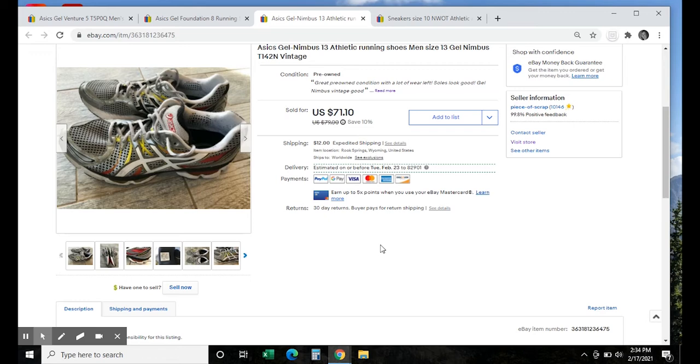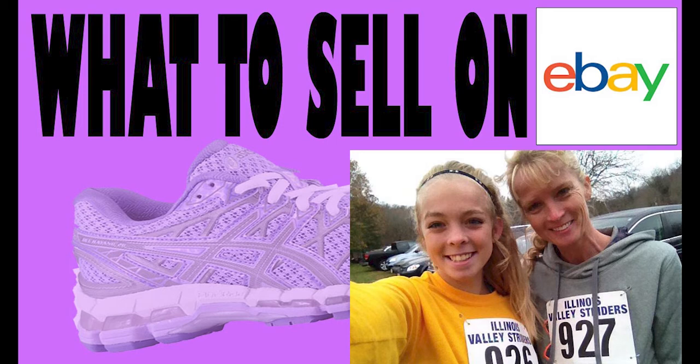The next pair I did pay $8, as I mentioned, on the same Goodwill trip. I listed these high for $79. I accepted a best offer of $50 within 10 days of listing, plus $12 shipping. After fees and cost of goods sold, my profit, $37.21. As a runner myself, I know the value of a good pair of running shoes.